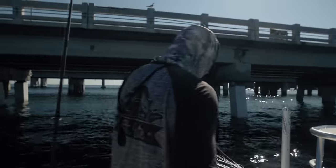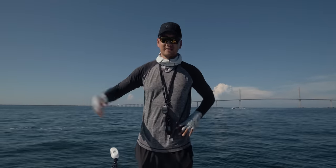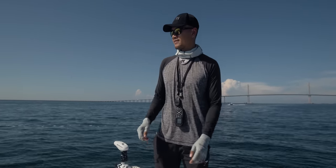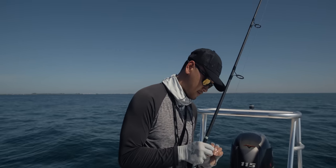Alright guys, we just got to the first spot here. We're in the shipping channel. And I haven't even pulled up to that buoy yet to see if there's any triple tail. What I'm gonna do is just drift a shrimp in there and hope for the best. Let's go with this guy here. Smaller shrimp, but he'll do.